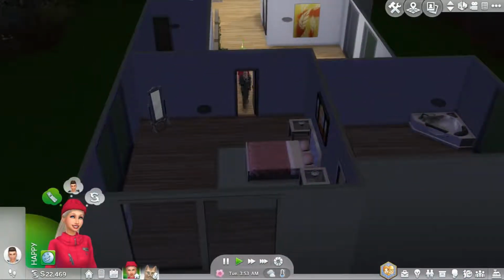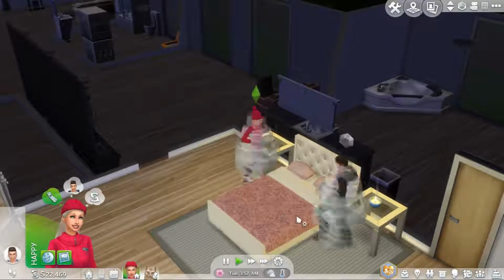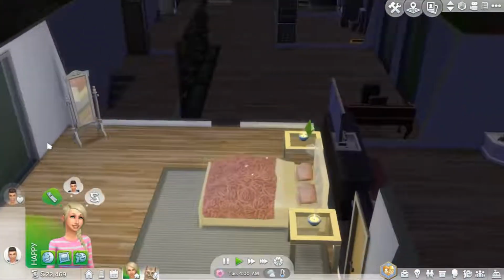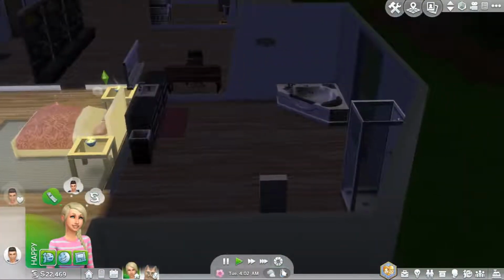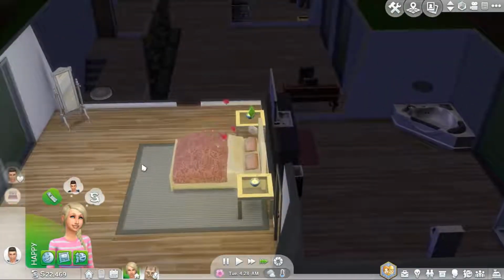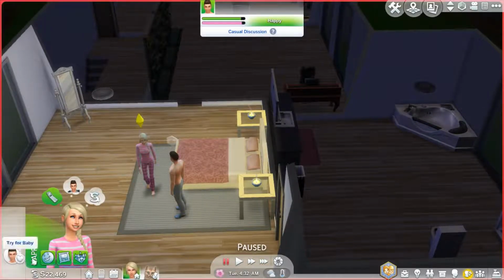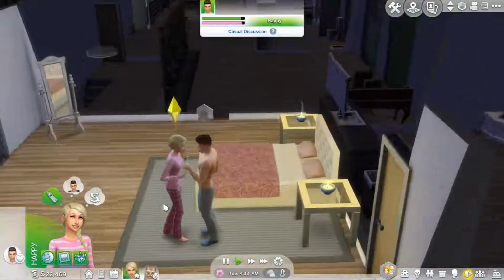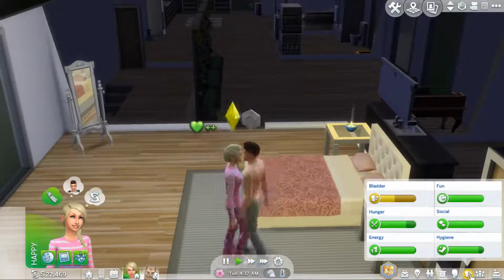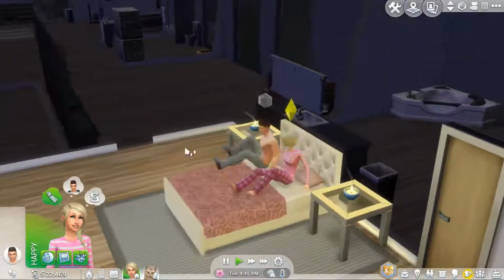But we are gonna come back and we're gonna woohoo again. And then we are gonna woohoo again, because I think it would be cute. Whoa! We're gonna woohoo. They're woohooing. They just woohoo all the time. Like, that's early. She's like, "Aren't you gonna stay for breakfast?" And he's like, "Yeah, of course I'm gonna stay for breakfast."